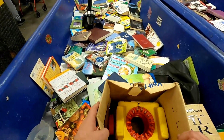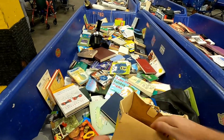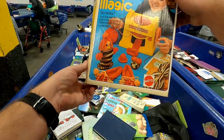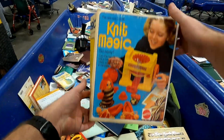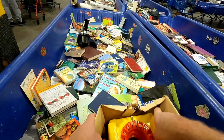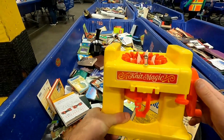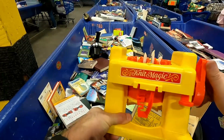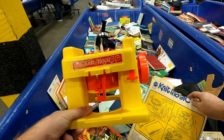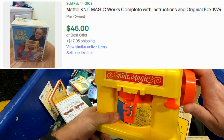So I came across this old 1970s toy called Knit Magic by Mattel, and as it sounds, it's a toy you can use to make different knitting items. I'd never seen one before, but I thought it was cool because it was in the box, and I pulled it out. Had a little bit of a tough time getting it out, but when I eventually did, I tested it out, and as far as I could tell, it looked like it worked. And so I was very happy to pull this out.